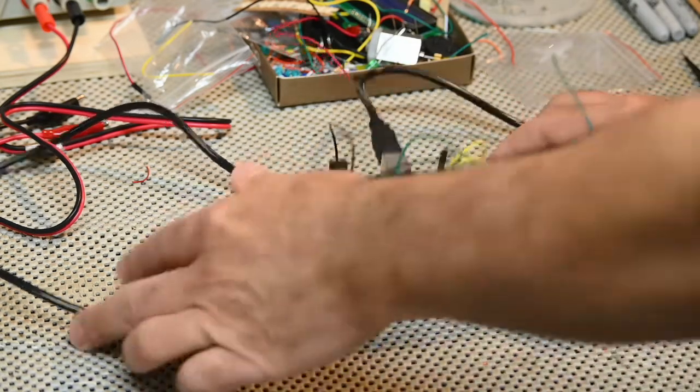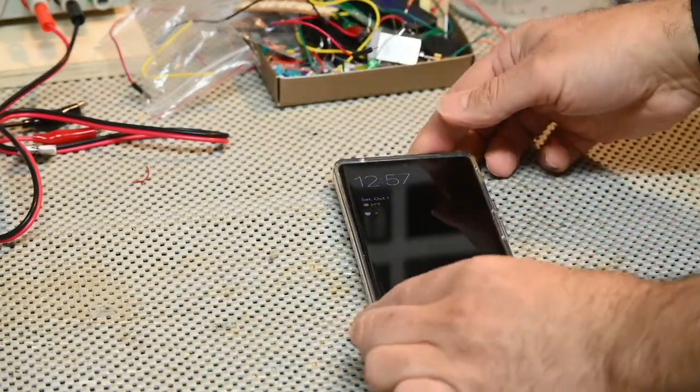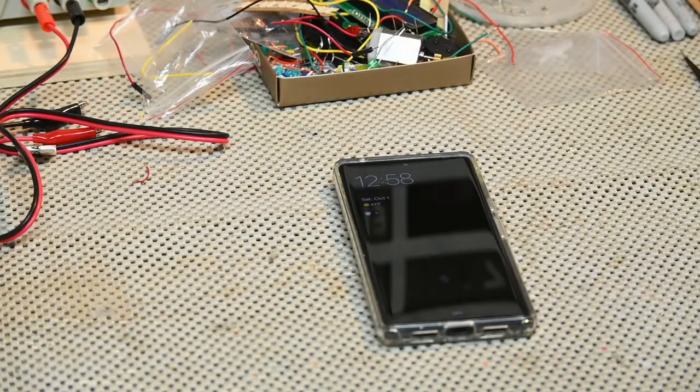Let me move this stuff out of the way. That there is the Google Pixel 6 Pro. I'm so glad I made this choice.